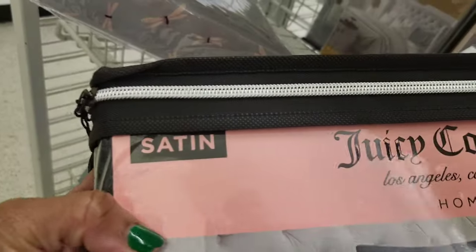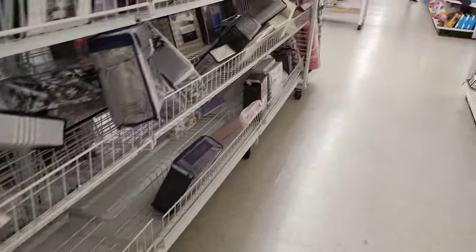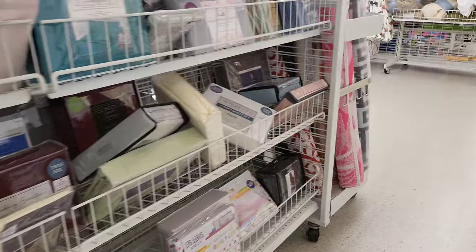Okay, here we have a Juicy Couture sheet set, satin. It's $20. It's black. And they have all kinds of sheet sets, all sizes, colors, patterns. Sometimes they range from $10 up.